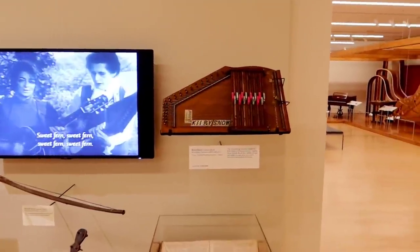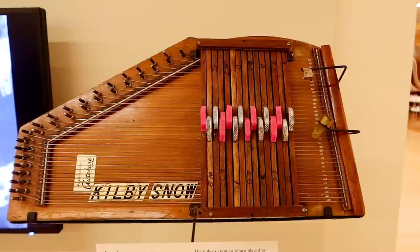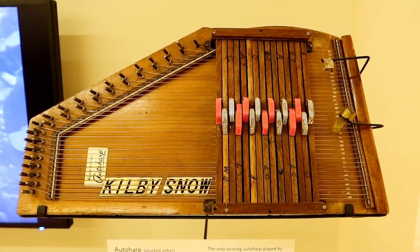And this was Kilby Snow's, and it says that the only existing autoharp played by Kilby Snow of Grayson County, Virginia. Snow altered chord bars, added strings, and made his own picks to suit his innovative left-hand technique.